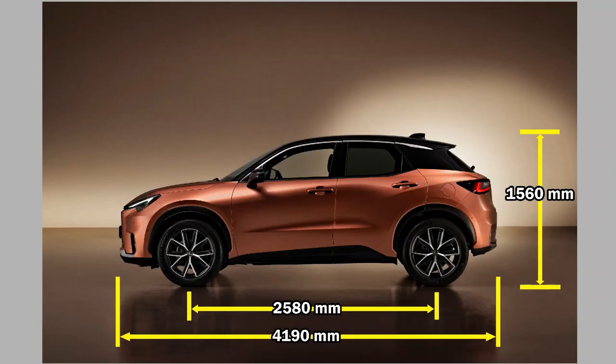Okay, now looking at the measurements. The wheelbase is 2,580 millimeters, and that's actually not too bad. With the car being 4,190 millimeters in total length, and we have a height of 1560 millimeters. And one thing I wanted to do was compare this with the CT. The CT was also very compact as well already, right? So let's have a look and see what the comparison is.